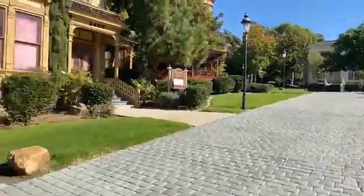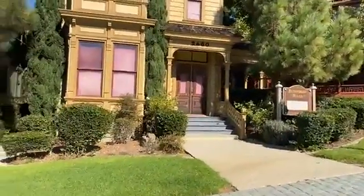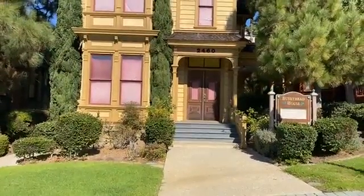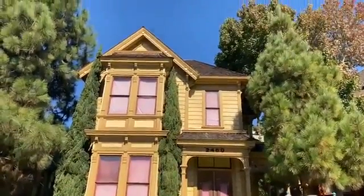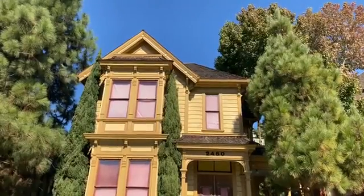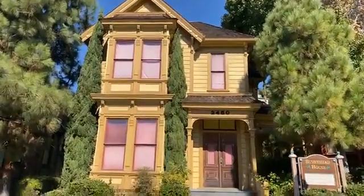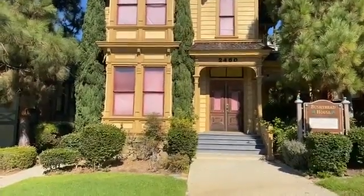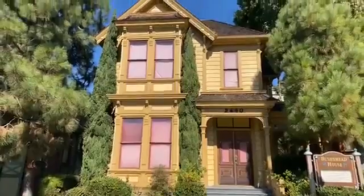This next one here is called the Bushy Head House. Edward Wilkerson Bushyhead was an early San Diego sheriff, chief of police, and San Diego Union newspaper owner. He built this house as a rental, and it's an Italianate style. Contains double doors, you see the double doors in the front there with glass panels, tall protruding bay windows, and a low-pitched roof. Built in 1887.